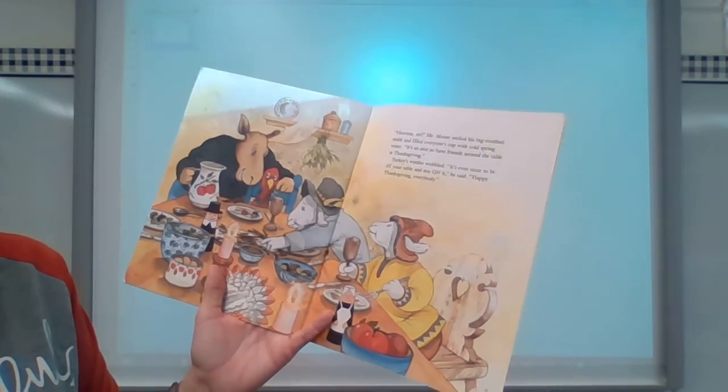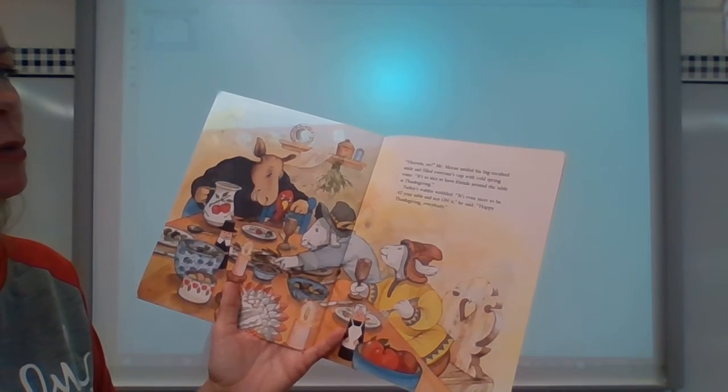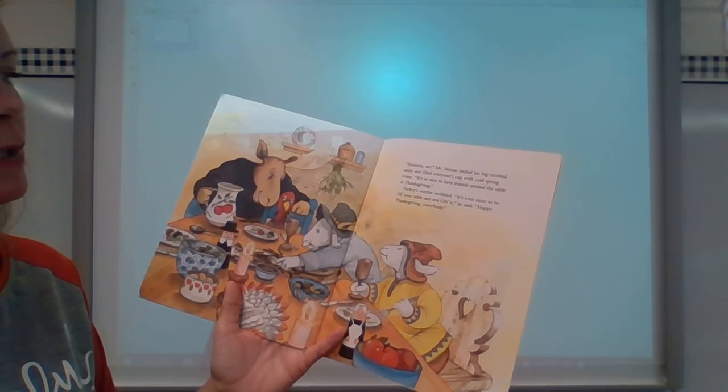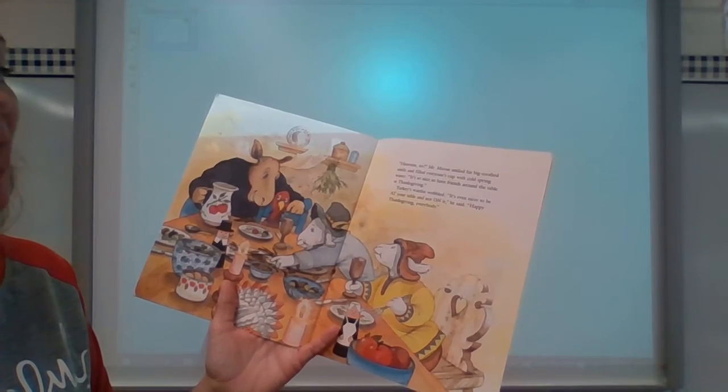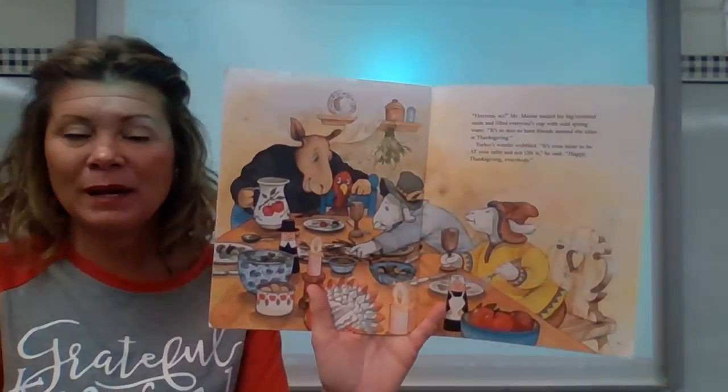"Heavens, no!" Mrs. Moose smiled his big, toothy smile, and he filled everyone's cup with cold spring water. "It's so nice to have friends around the table at Thanksgiving." Turkey's wattles wobbled. "It's even nicer to be at your table and not on it. Happy Thanksgiving, everybody!"